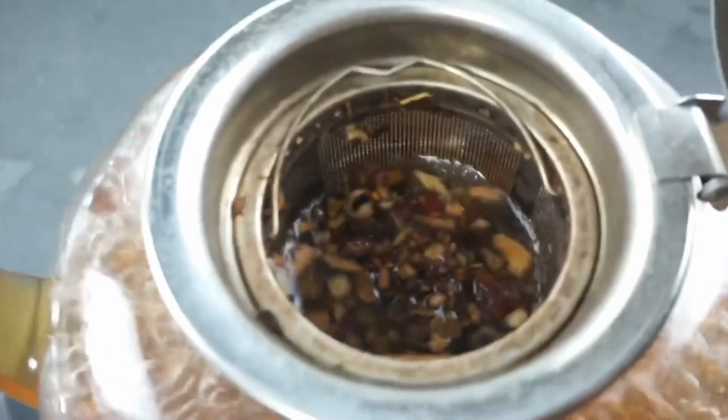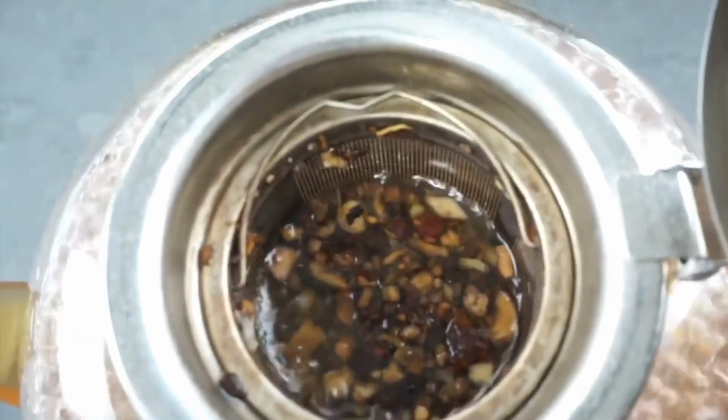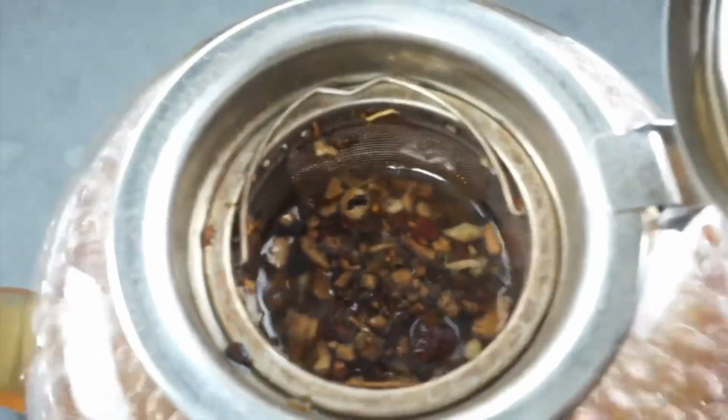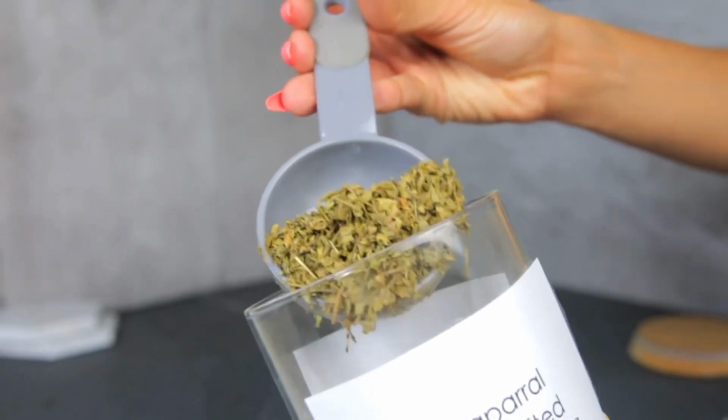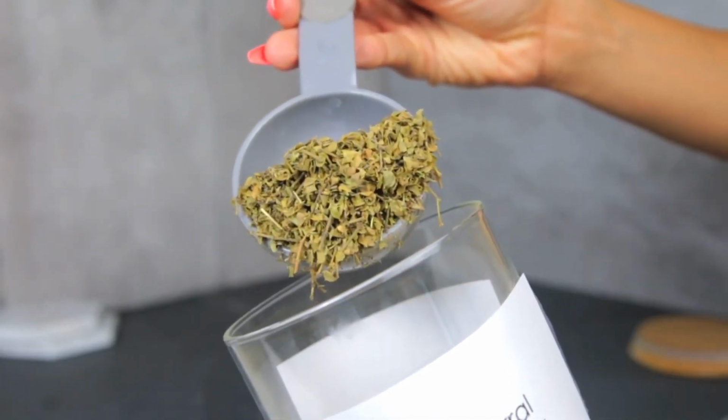The third way that I like to boost my immune system at home is using tea infusions or decoctions. Pretty much every herb in my herb collection has some type of health benefit to boost the immune system. I'm gonna use herbs like chaparral, sarsaparilla, tila, yellow dock. Chaparral is an antibacterial, anti-tumor, anti-inflammatory, and it treats the respiratory system.